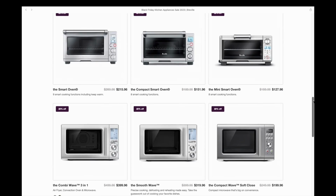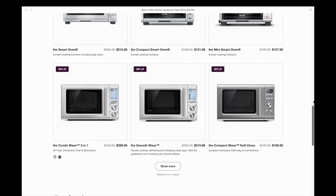Scrolling down further, you will see more of Breville's smart ovens and microwaves, which are all part of the 20% off Black Friday holiday discount.